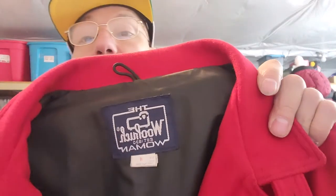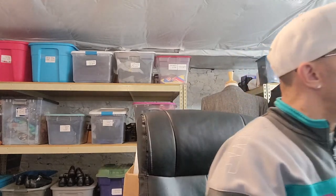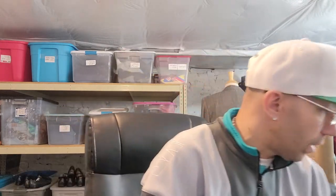That is the old Woolrich label, probably like 70s or 80s, something like that. Maybe 90s, I don't know. There's a way to tell with the Woolrich tag. It has something to do with the ears or the eyes on the lamb, on the logo, something like that.